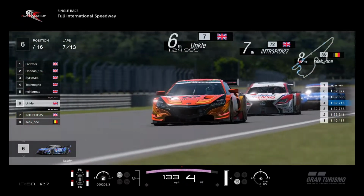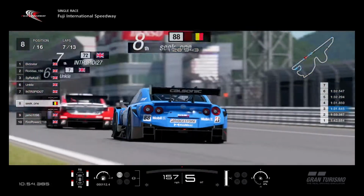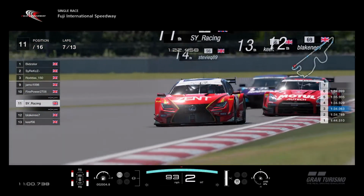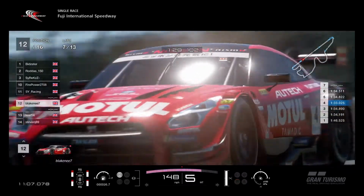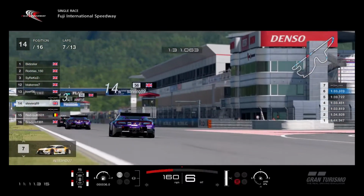Techno 4th, Neil 5th, Uncle 6th, Intrepid 7th, Seek in 8th. That's your top 8. And then you've got 9 and 10 all together as well. We've got a bit of a gap to Cy Racing, Blake, Keith and, oh, Keith's gone backwards into 13th, so Keith's lost the back of the others as well. So Keith's made a mistake down to 13th. Sci Racing, Blake, Keith, Stevie in the two Braybrigg Hondas.